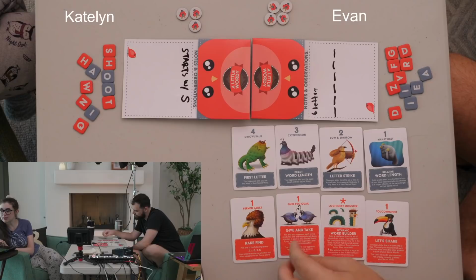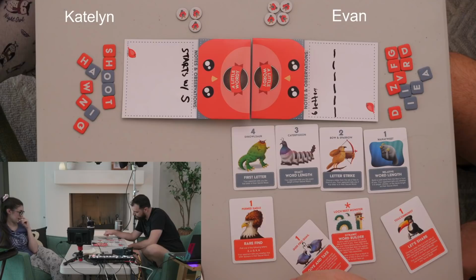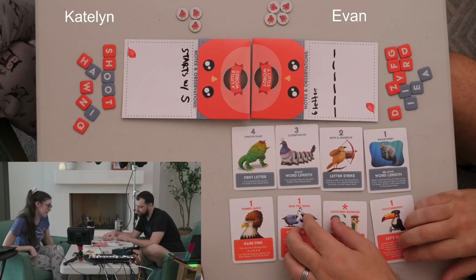This is interesting. Quid pro quail and let's share are kind of similar, right? I don't remember quid pro quail. You can read it. Give and take. You and your opponent each reveal one letter that hasn't already been revealed in each of your secret words. If your word has any duplicate letters, treat them separately. Oh, we have a tile on the floor. It's not from either of us. It must have been knocked over. That's not the best, because we kind of each get a clue with that one.